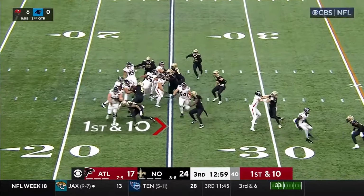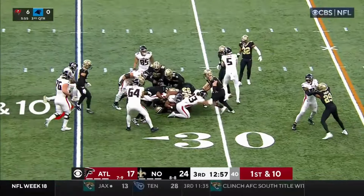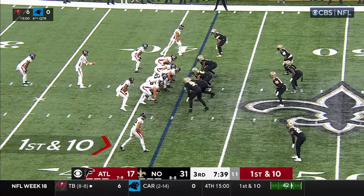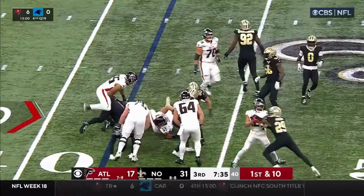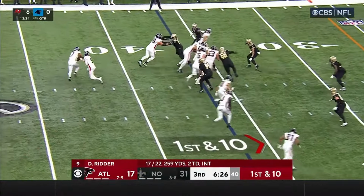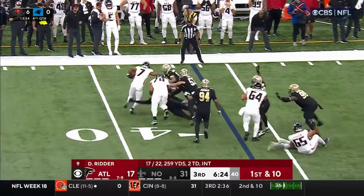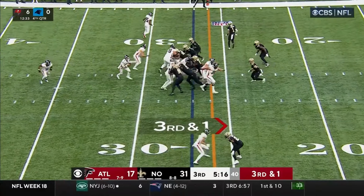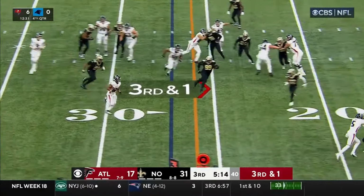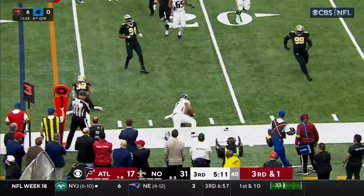Let's see how Ritter responds after the interception. They start this. Here's Bijan Robinson on the right side. Encouraging sign. Bijan Robinson on first down, trying to bounce to the outside. Ritter pitching it to Robinson. And Bijan Robinson has the first down.